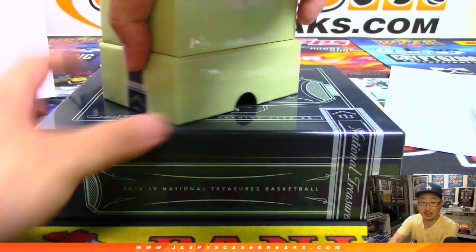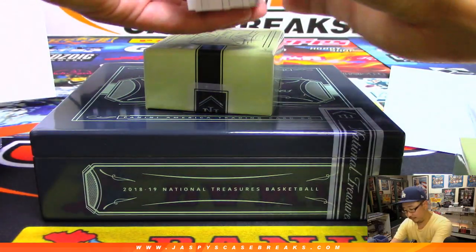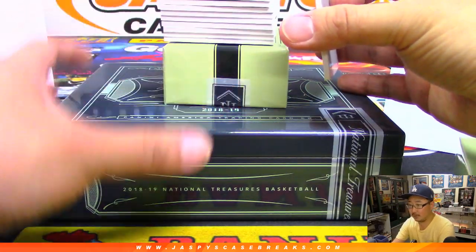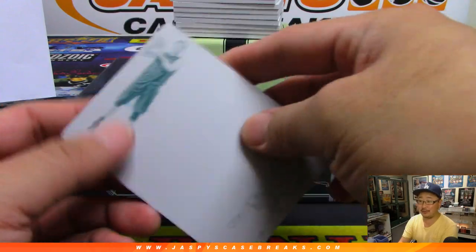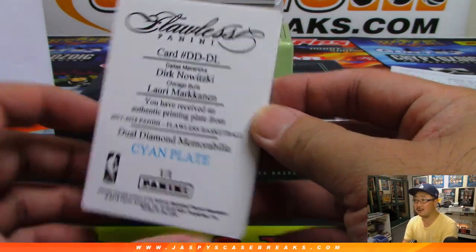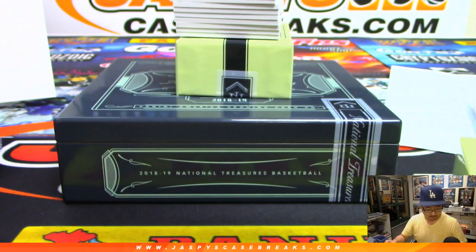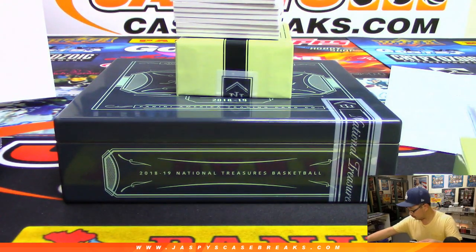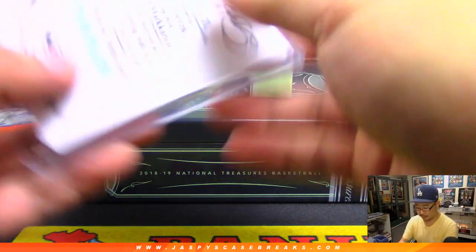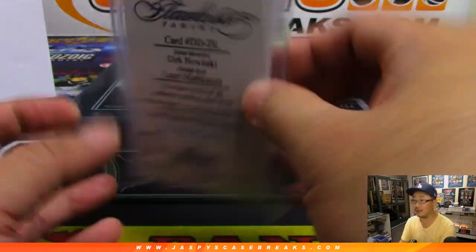All right, last box. Oh, nice. Joseph Matthews been looking for Dame for his PC. There you go, man. On card as well. Lauri Markkanen and Dirk Nowitzki. It's a randomizer between Thomas, who has the Bulls, and the number 1 spot for the Mavs, which will be Ryan McGregor.